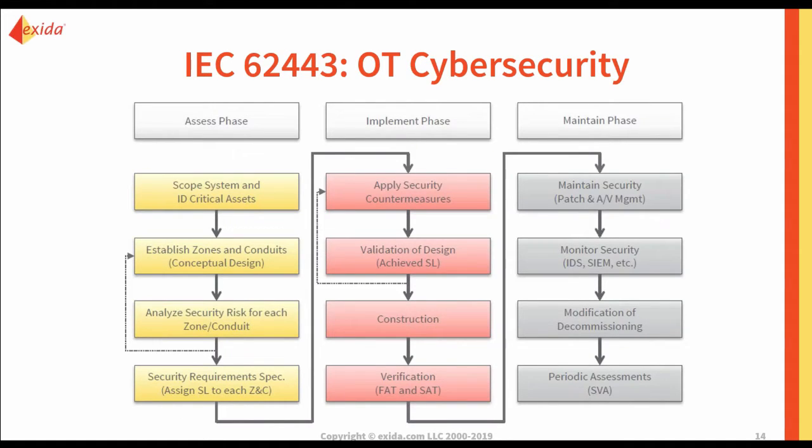From the OT side, the standard we're talking about for cybersecurity is the IEC 62443 standard. This also focuses on that life cycle approach. During the assessment phase, going through the initial design, you identify potential security risks and then design mitigation and countermeasures to protect against those. For the implementation phase, you apply those countermeasures, validate that the appropriate protection is achieved, and then construct and verify that the built plant meets this. The goal during the assessment and implementation phase is to make sure that once you're up and running, in the maintenance phase, you've designed a system that can be maintained and kept secure from the variety of cybersecurity threats.